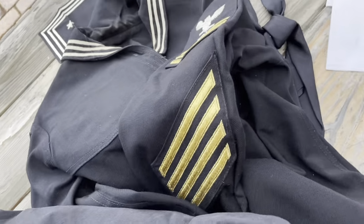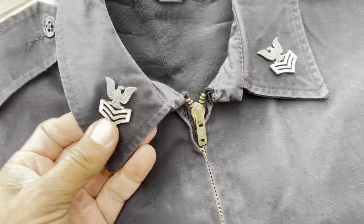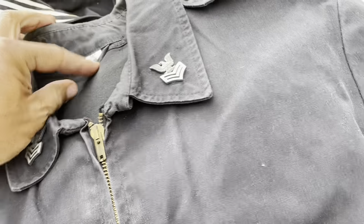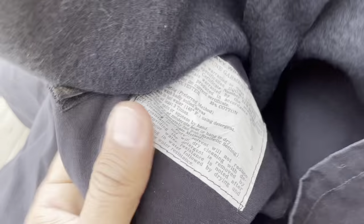We have, oh, this is cool. A jacket with the pins. Regular 38. It's got the liner in there. Oh yeah, this is easily a $20 jacket, if not more. Windbreaker. Cool.